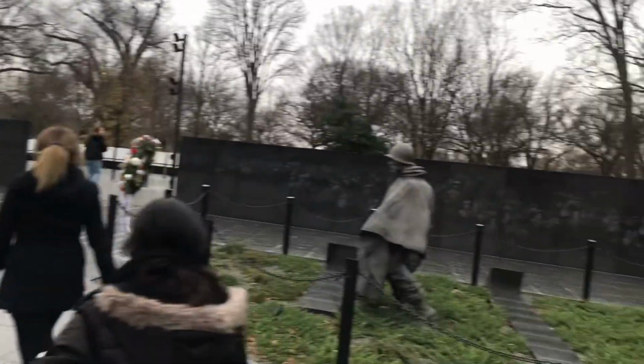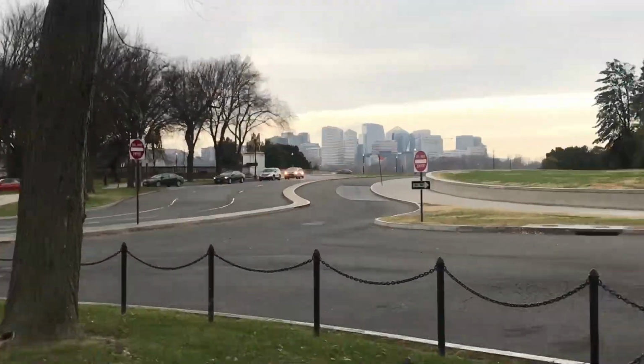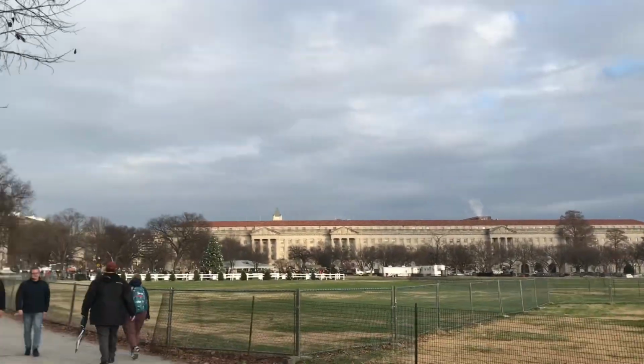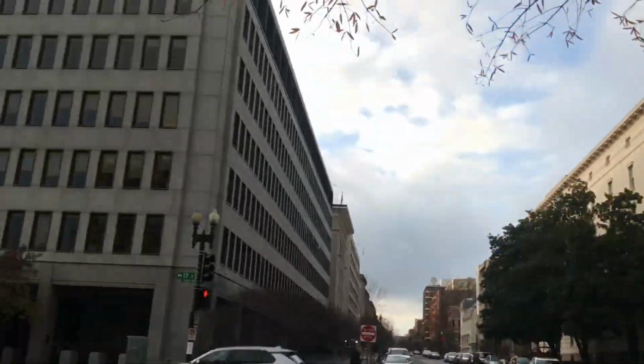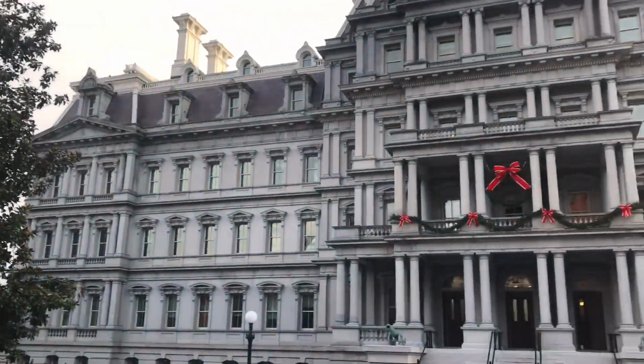There's the names of all the different people who died in that war. Well, American soldiers, I'd say. And it's pretty cool to see, but there's Arlington, Virginia, again. There's the Washington Monument. And here, I believe this is the Eisenhower building by the White House. Yep, here's the front of it.